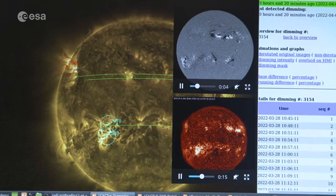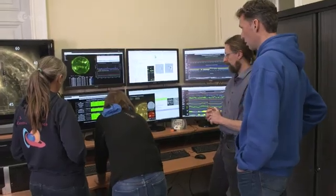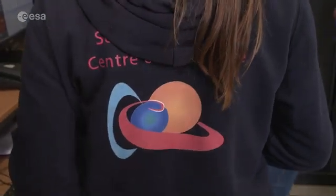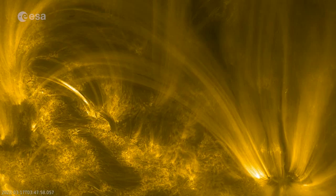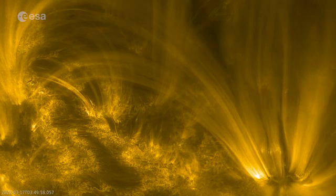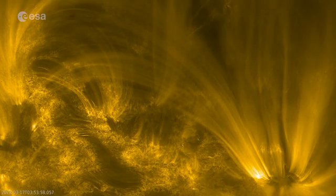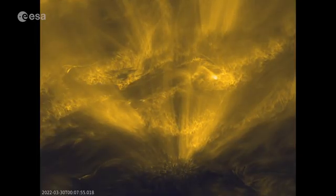These new images were captured by a camera called the Extreme Ultraviolet Imager, led by the team based here in Brussels. It sometimes happens, I get into my office, I download the latest data and I stare for hours at it. It's so addictive actually. The images show activity in the outer layers of the solar atmosphere and reveal a variety of features, including something scientists are nicknaming the hedgehog.